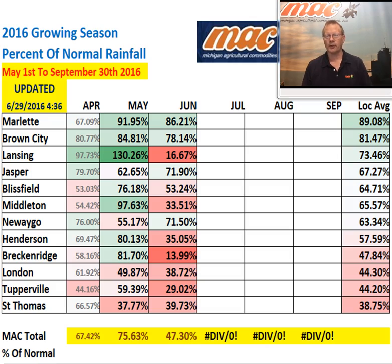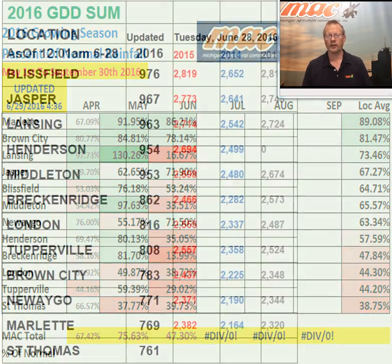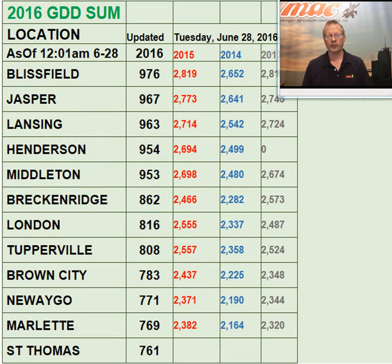So not good, and we desperately need rain across the area. That's something we've been fearing since back in the wintertime, when we issued our forecast saying that growing degree days weren't going to be the problem, but it would be timely moisture, and that certainly has proven to be the case as we work our way into the growing season.